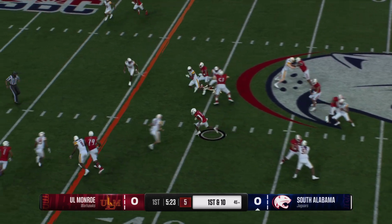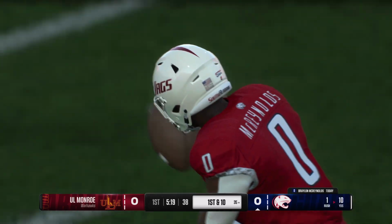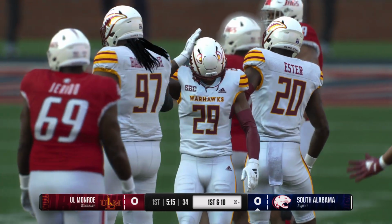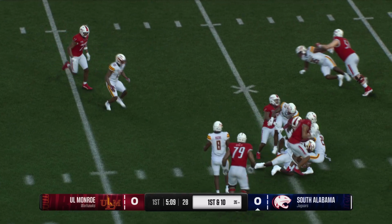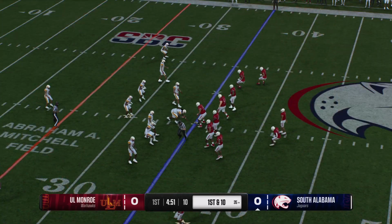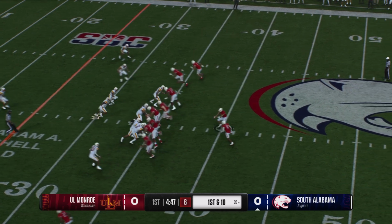They'll run it from the gun. They get it down to the 35 before he stops. 10-yard pickup on the play, and it's a first down. Every offense wants to be able to run the ball and be physical, especially on first down. And you want to create second and short, third and short, or just get first downs like that run right there. The Jaguars have it with a 1st and 10.